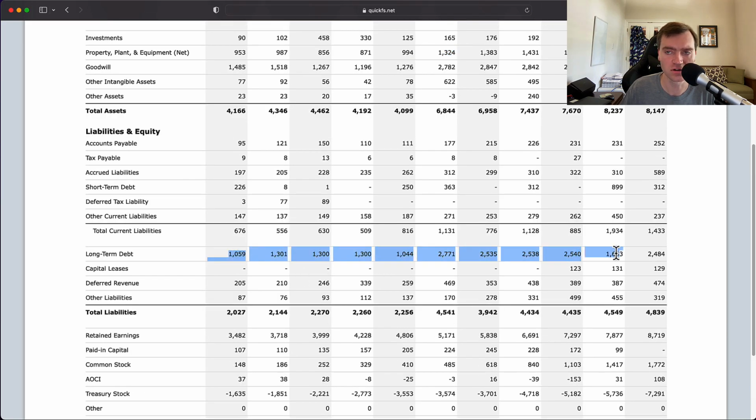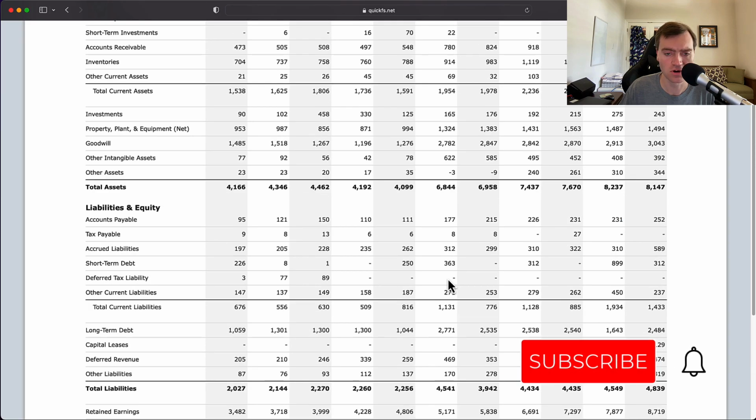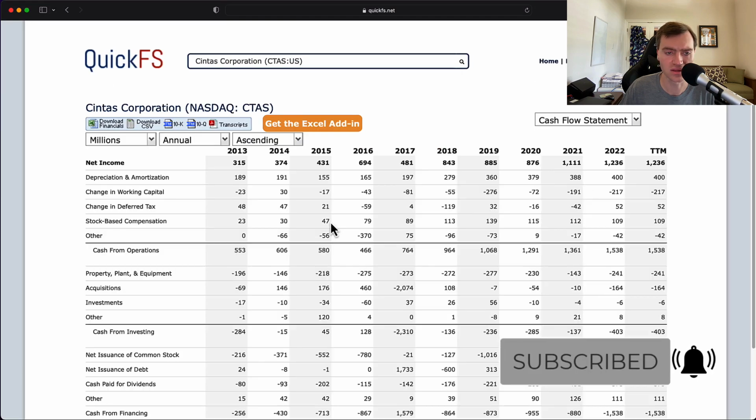They've taken on very little amount of debt. Basically, they're at $2.4 billion in debt, not a lot of extra debt. That mainly came from that acquisition time frame. Capital leases are added in a little bit towards the end, so that has some effect. But overall, things look good here on the balance sheet.